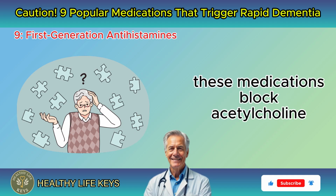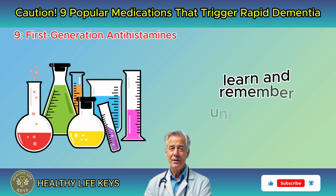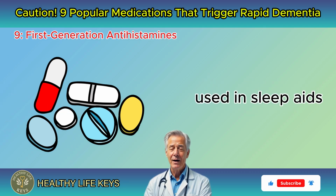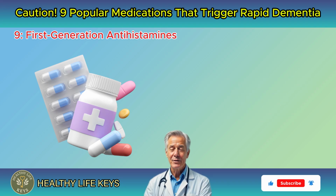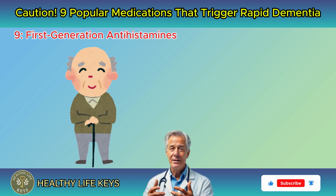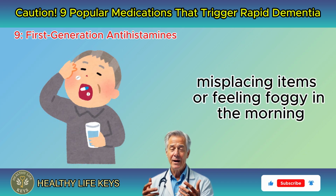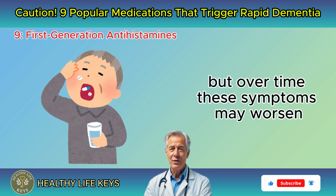These medications block acetylcholine, a key brain chemical that helps you concentrate, learn, and remember. Unfortunately, these drugs are everywhere, used in sleep aids, allergy remedies, and cold medications. Many seniors take them daily without realizing the long-term effects. You might notice small things at first, forgetting names, misplacing items, or feeling foggy in the morning. But over time, these symptoms may worsen.